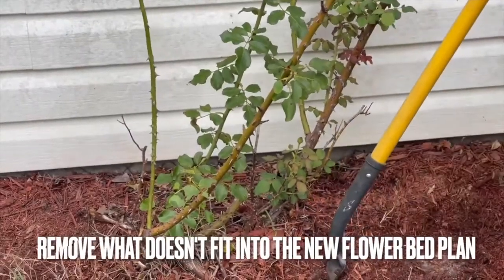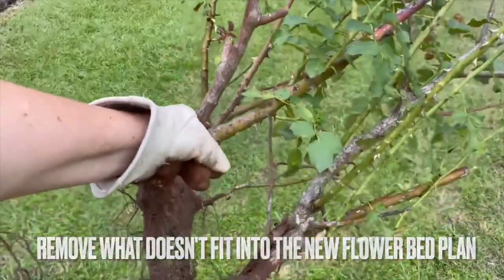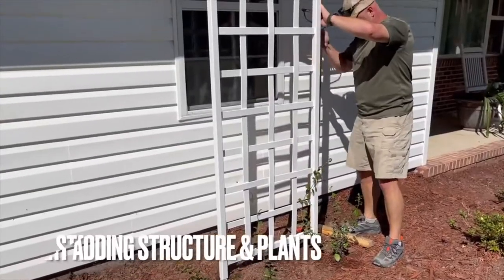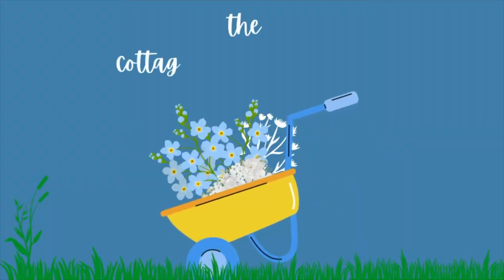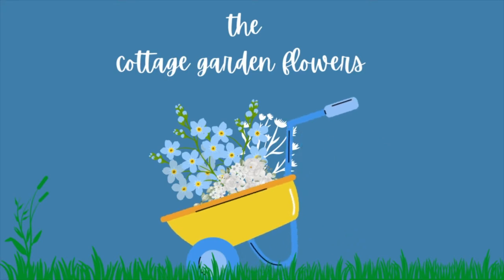I moved my roses because we have a rose garden now that I am obsessed with. We added cottage style structure, and here are the bulk of the plants that have grown and filled out the cottage garden today.